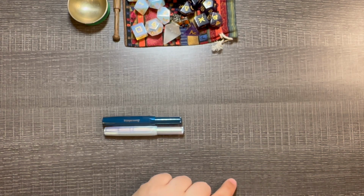One second, you guys. I was thinking, like, there is something missing. And it's because there is. Like, where are these two pens? Found them. I keep them with my ink samples.